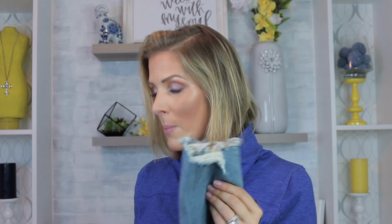So I like to wear these with flats versus booties or even knee-high boots, because they are a little wider at the bottom so they don't tuck into boots that well. But with flats or tennis shoes, I love them because they have a very relaxed look to them. I got a size 4.